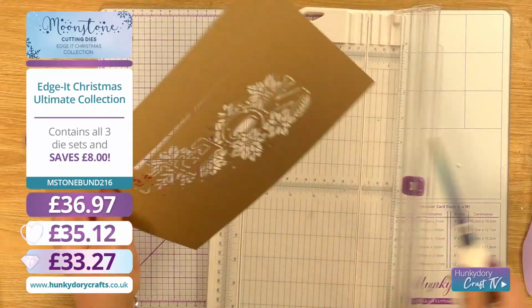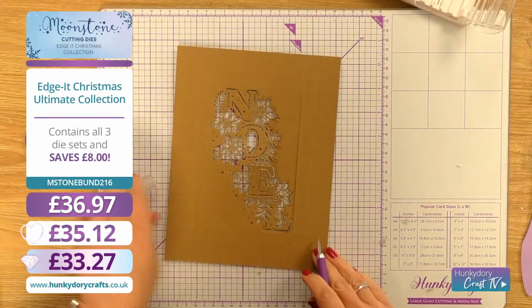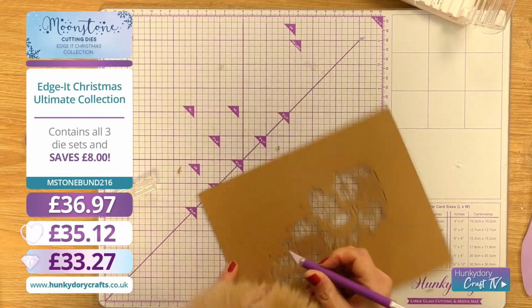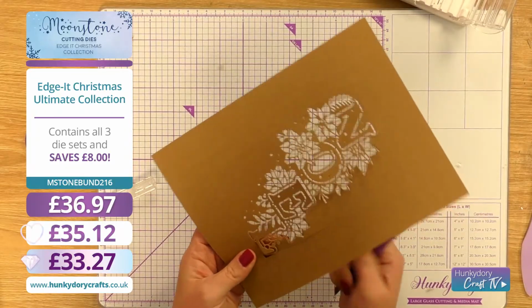So we're just going to cut. In fact, I think I'll bring in my craft knife just because there's such a tiny part here to do. I think we'll just use a craft knife. So that's cut that.